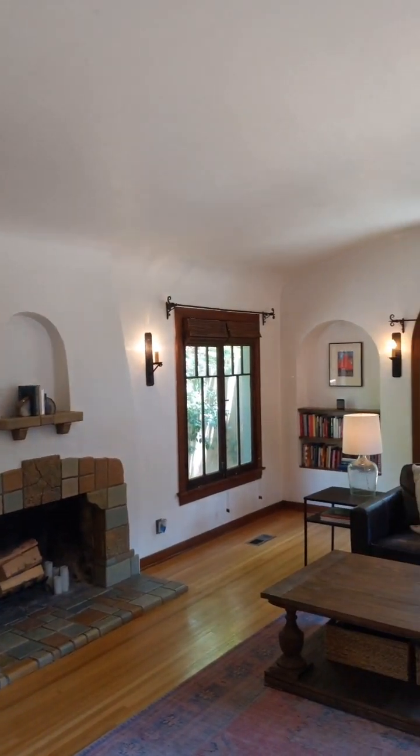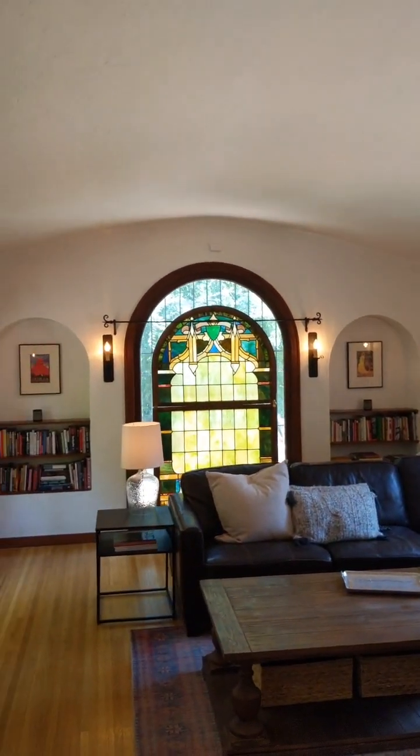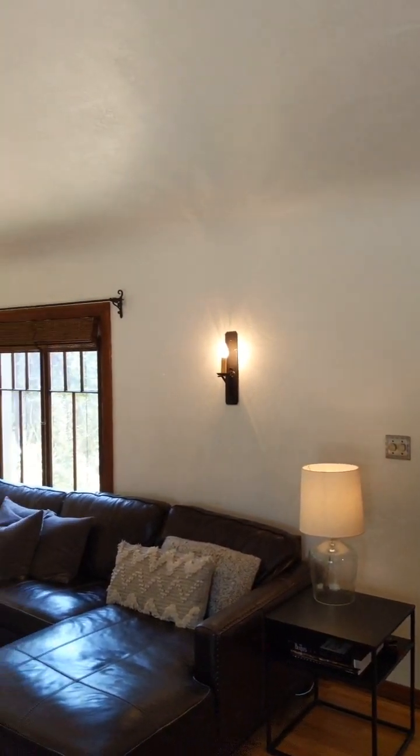Yes, we see the love for the Spanish style coming in. It's a beautiful style of home, extremely comfortable, very durably built, and I'm going to talk about what I mean by that when we get going here in a second. And overall, just a beautiful home.